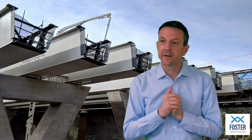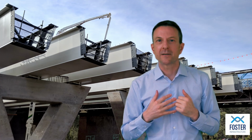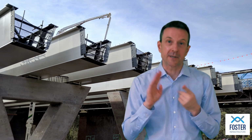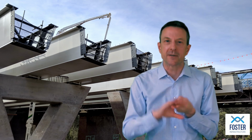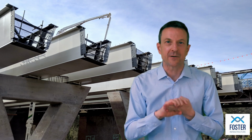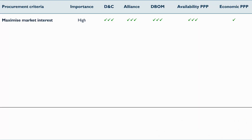Now, against this criterion, market soundings were conducted to test market appetite for the project, and what was found was that for the design and construct contract, the alliance, the design, build, operate and maintain, and the availability PPP, there was very strong interest from the private sector, and therefore each of those delivery models scored 3 ticks against that criterion. In contrast, as I mentioned earlier, for an economic PPP where the private sector is taking the traffic risk, there was only limited market appetite, and so that one only scored 1 tick.